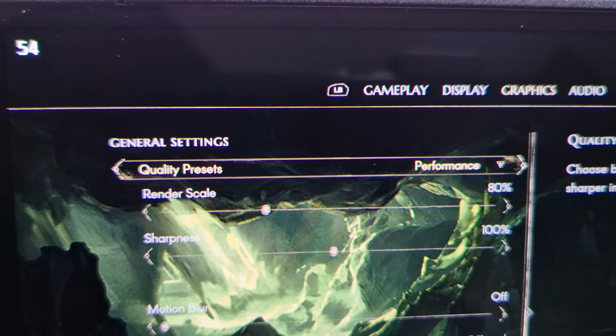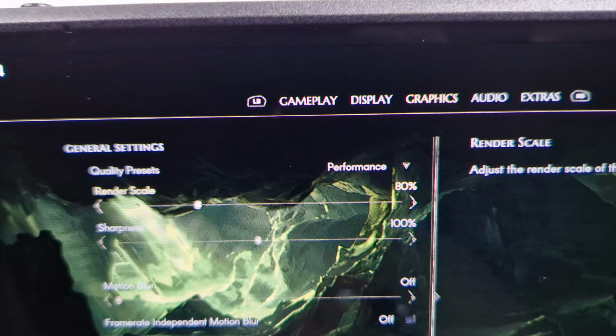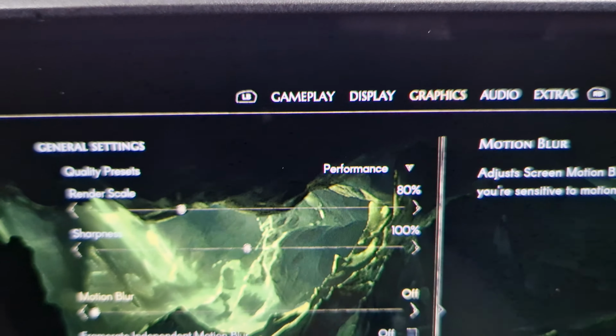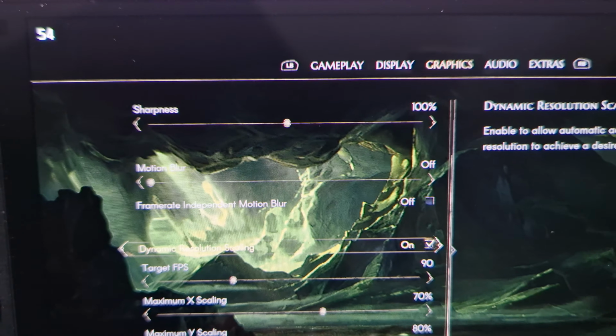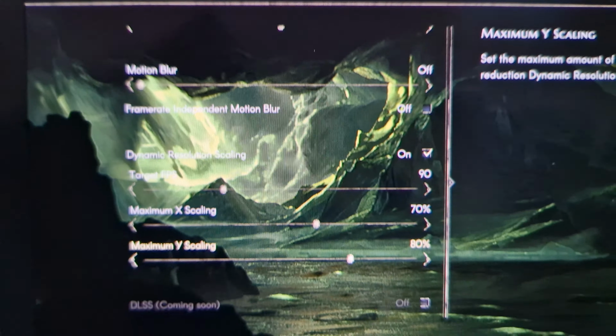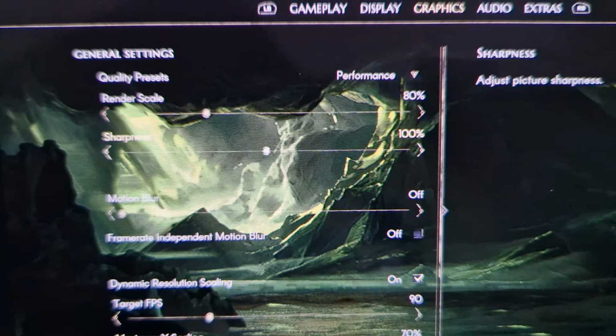graphic quality preset it's performance, render scale it's 80%, motion blur it's off. Dynamic resolution scale, it's on, and yes, we have no FSR. Music off, perfect, okay.